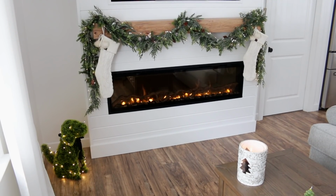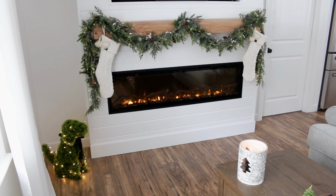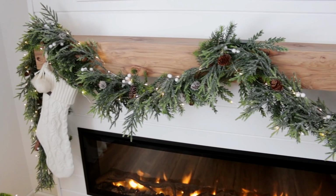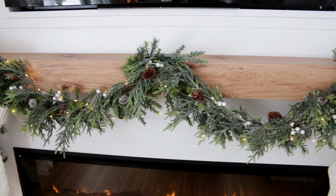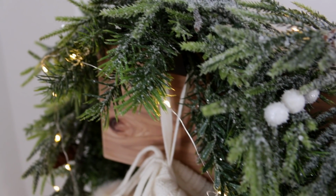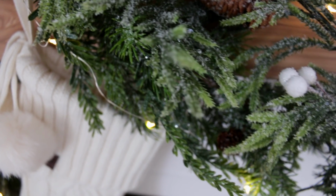For our mantle, I ended up using two different garlands that I actually had from last year. Bill and I just kind of intertwined them together and stuck them up on the mantle. I didn't know how it was going to turn out, but it came out so good, you guys. I love it so much. I think it just looks so perfect. I think both of these garlands were from Joann's. That is one of my favorite places to buy garlands. They always have some of the best ones, and usually around Black Friday, they have some really good deals.